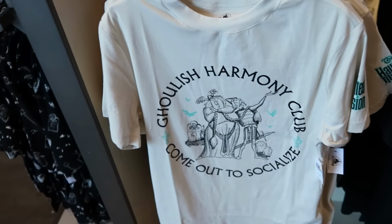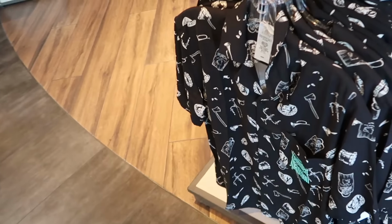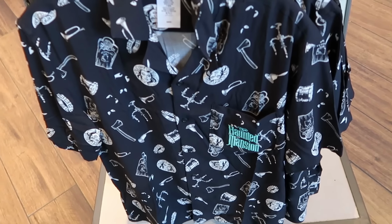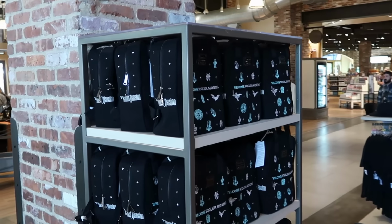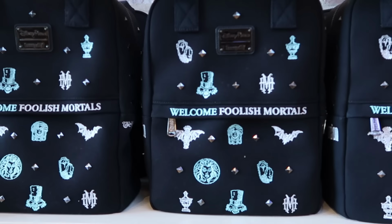These are $35 a piece, and there's even a brand new fancy button-down shirt specific to Disney's Haunted Mansion. This one is embroidered Haunted Mansion on the pocket, a bunch of musical instruments, and then Madame Leota peppered throughout. Yet another Disney Parks Loungefly for the Haunted Mansion. This is the Welcome Foolish Mortals one.